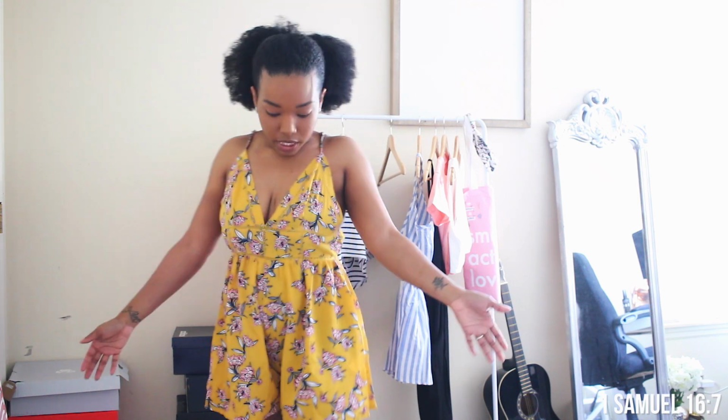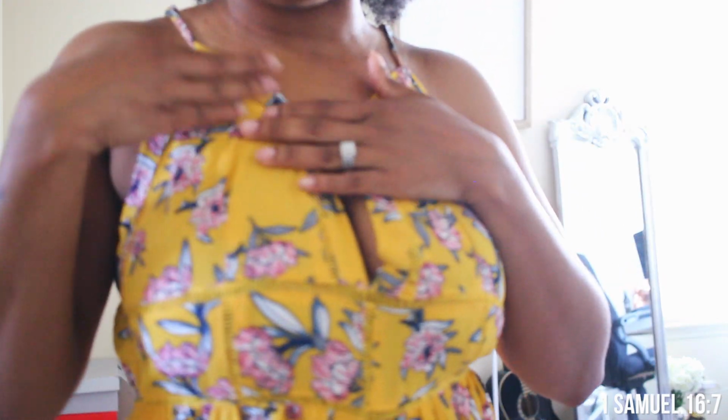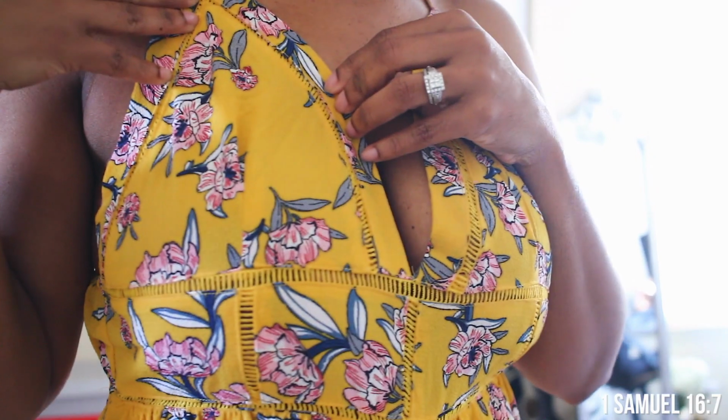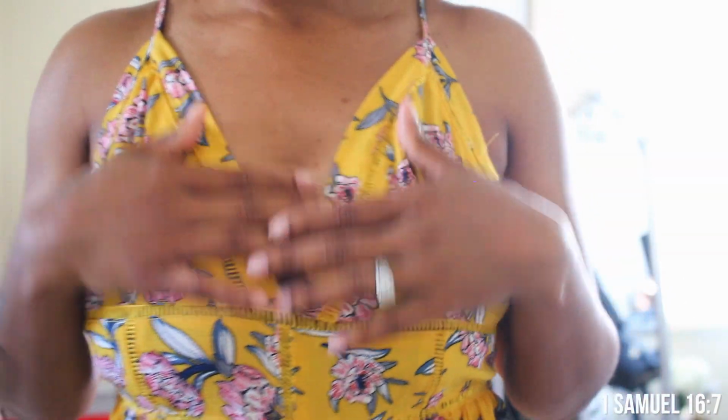It's really flowy, and the material is really breathable. So yeah, this one is really cute, and this is my favorite piece. Here's a little bit of the detail. It's so cute, so cute, and perfect for summertime, perfect for brown skin. Like, it just makes brown skin pop. I love this color, and this color seems to be really popular during the spring and summertime right now.